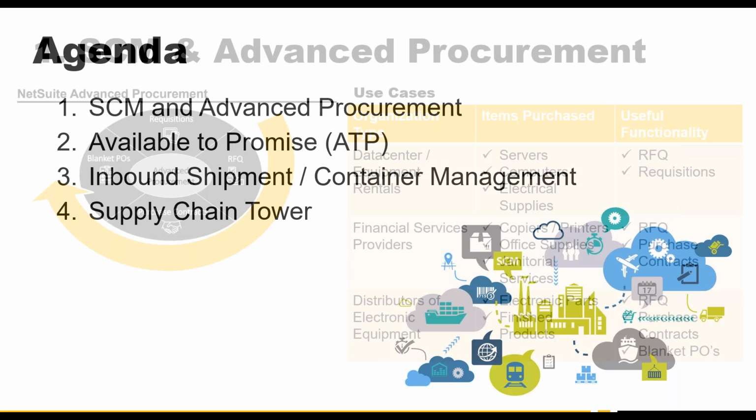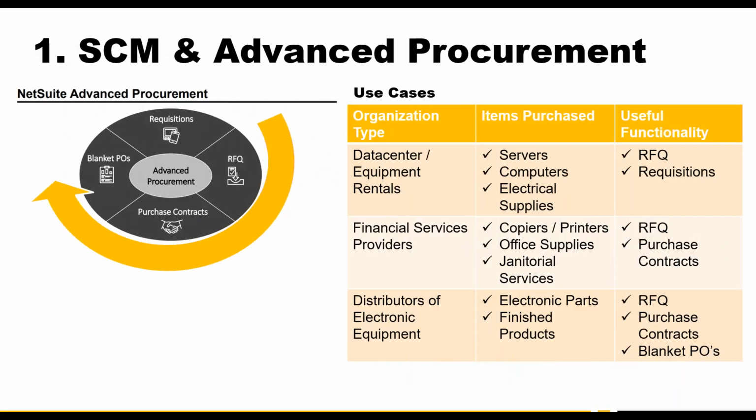So let's get started. Let's first look at supply chain management and advanced procurement. Let's review the image on the left side of the screen. This is the advanced procurement process in NetSuite. The process really starts with requisitions and is then followed by RFQ, request for quote, and purchase contracts. Once the purchase contracts are established, then we can generate blanket POs, and from blanket POs we can schedule shipment deliveries. Today I'll just touch on requisitions and blanket POs, but I will focus on the RFQ process and purchase contracts.